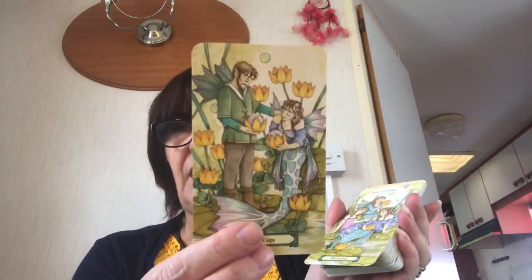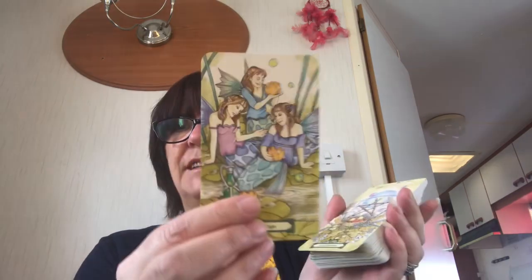I'm not sure about this deck. I've got to work with it to really get an opinion of it. I mean, the image is gorgeous, but I don't know if it's readable. I don't know if I'll be able to read accurately with this.